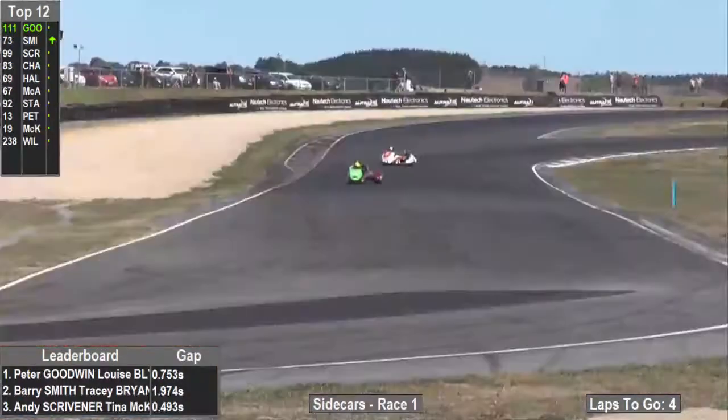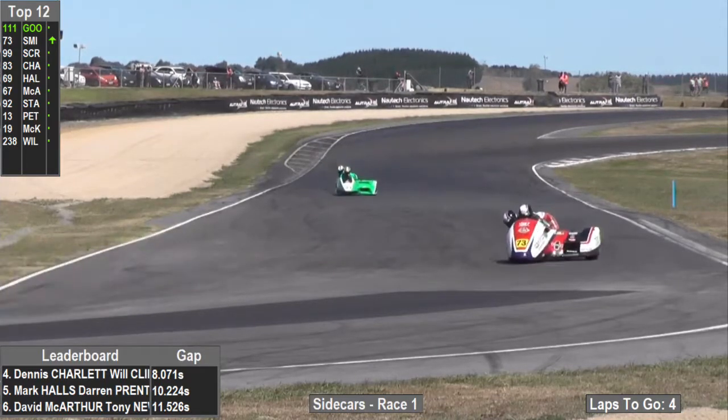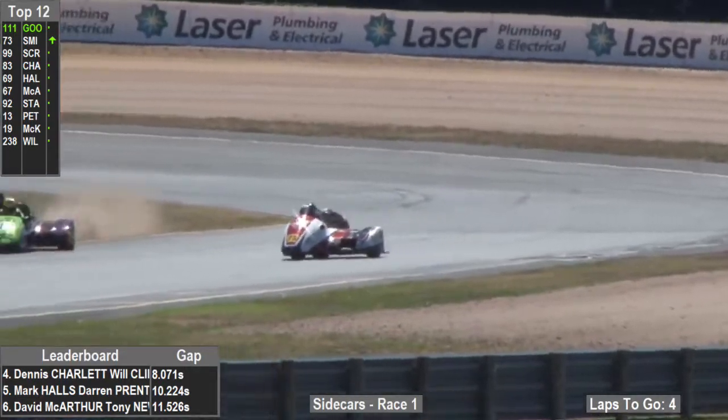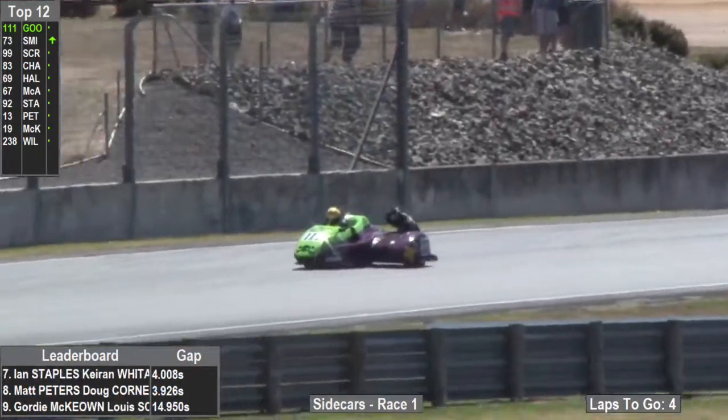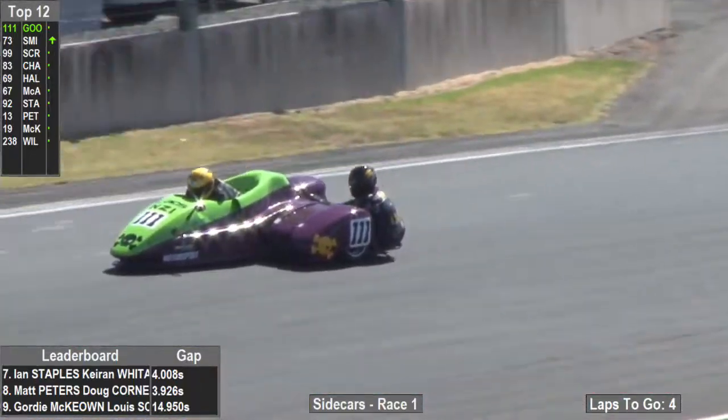Leaders heading down into the high pool hairpin once again. The gap's just starting to open up just a little bit now. Well, we've got a problem. Pete the Pirate's just overshot the high pool hairpin there, so he's just oversteered. Not sure if he had a bike problem, but that's given first place.